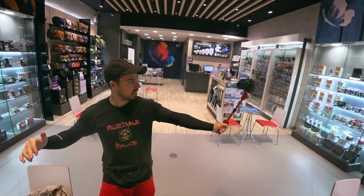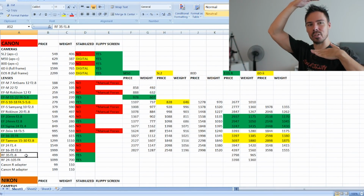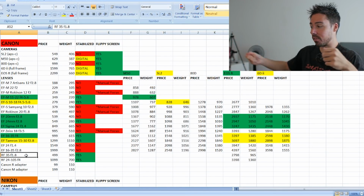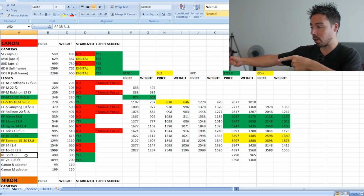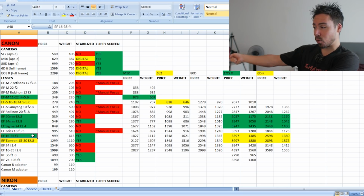35mm is too tight to be hand-holding. It's right there. It's just going to be your face, and that's it. That's not good enough. But if you have it on a long tripod, that will work. And then the 16 to 35, also stabilized. Very good option, I think, for hand-holding.